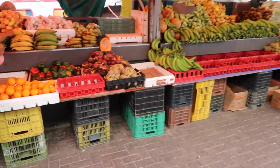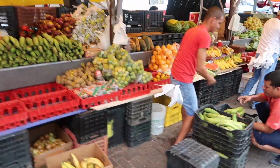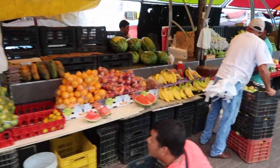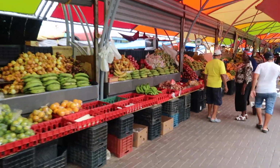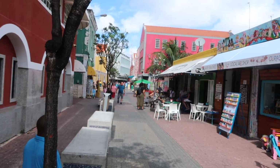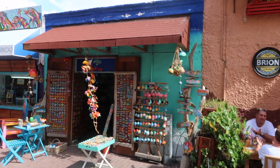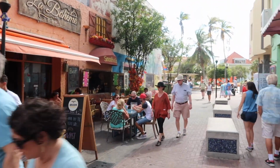And we found the produce market. Fruits and vegetables. Bananas, peppers, onions. Looks like some limes. Watermelon, oranges, apples. Anything you can think of, they got it here. Pretty cool winding through the streets here and just find these like little alleyways, and they have all these like little cafes and bars and smoothie places and shops and all this fun stuff, all these different colors.